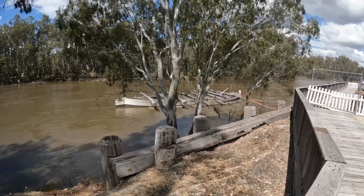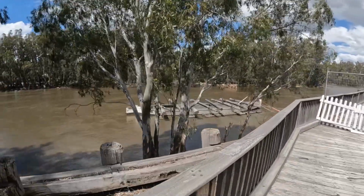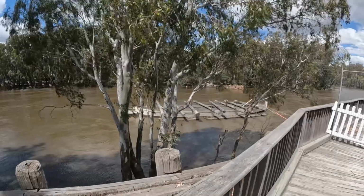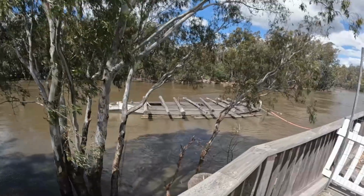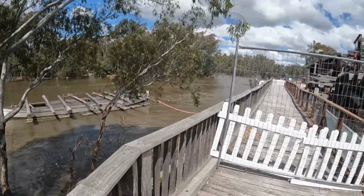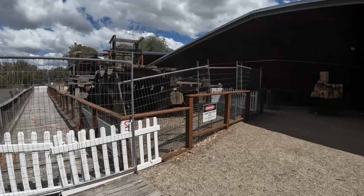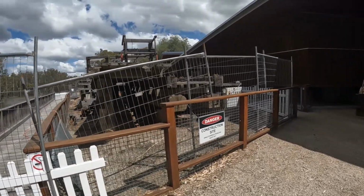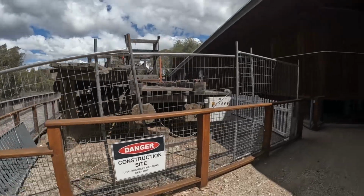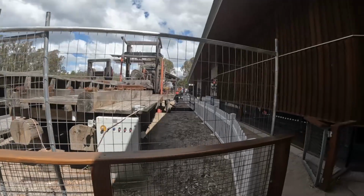1885 it was built. We'll probably get away from the trees there, you're not going to see it. There you go. We'll walk down this way. They're redeveloping the wharf. And the sawmill.